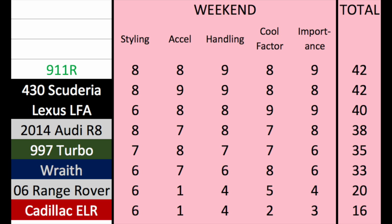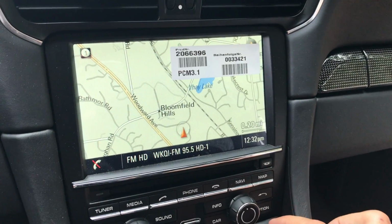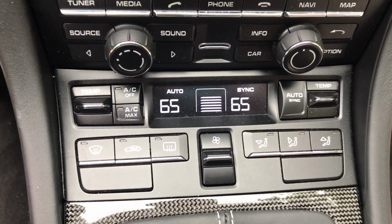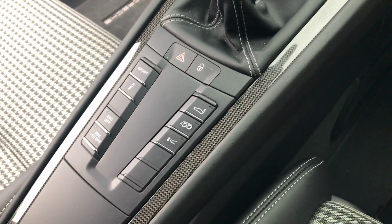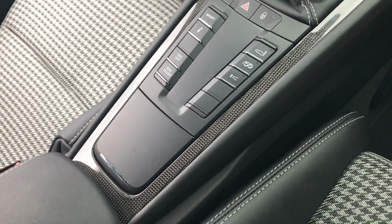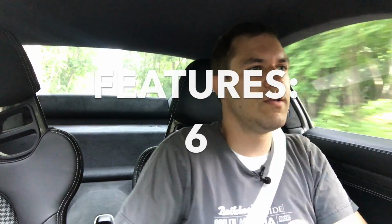No surprise at all. In the daily categories, starting with features, the 911R does well. It has some nice modern gadgets, but given its purpose, it's no surprise it doesn't have the automatic beeping, lane departure, radar guided whatever, so it only earns a 6 out of 10. Luxury measures comfort and smoothness, and this car isn't designed for that stuff. It's not punishing, but it's below average, earning a 4 out of 10.